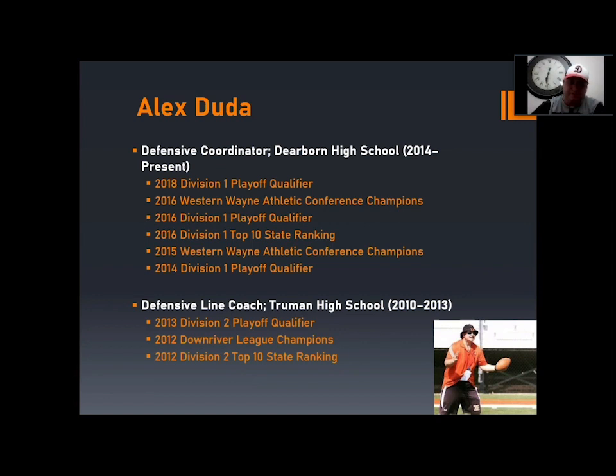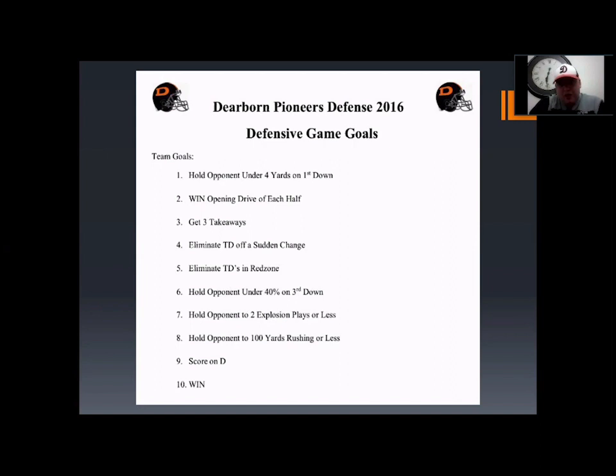Now, this is a sheet that I did want to put on this PowerPoint presentation. I feel it's very valuable to a lot of high school coaches out there. All right. Now, this is our defensive game goals that we have for every week, for every opponent we face. We have 10 goals as a defense, and I'll go through each goal.